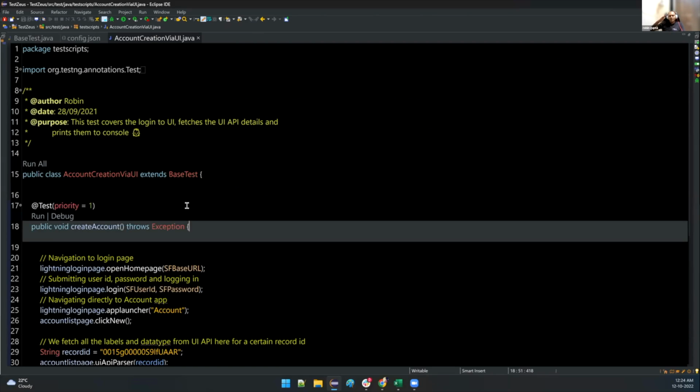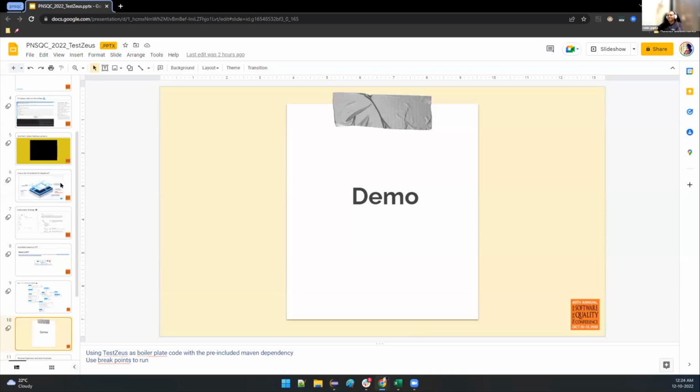So it brings down this creation time. And since it knows the elements coming on the UI, it also brings down the maintenance time in the future. In addition to that, using EPT, experience page load times, it lowers the flakiness of the automation test case. Okay. So going back to our slides, that was a quick demo.